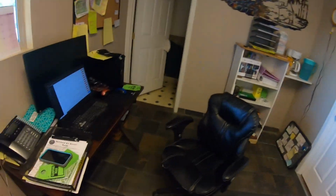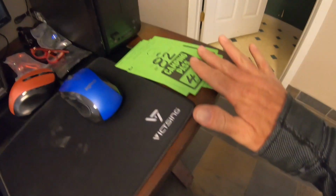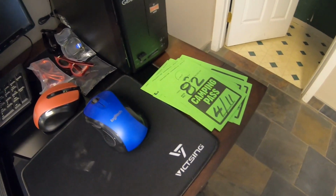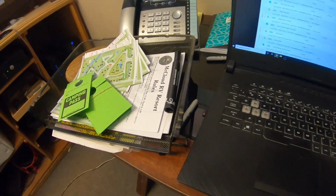So what I'm doing today is I'm looking at all the check-ins, and I'm making parking passes for everybody, and I'm giving them a map, giving them the park rules. That way we just keep a handle on things, because when it gets busy here, if we don't know what's going on, it's going to be pandemonium.